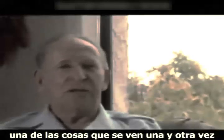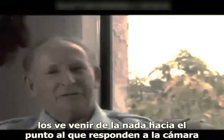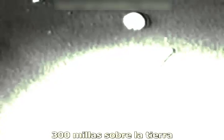One of the things you see over and over again is you see UFOs materialize into the ultraviolet while you watch. You see them come from out of nowhere to the point where they are returning a response to the camera. You also see them dematerialize while you have them under observation. There's 2 of the central things that have gone on with UFOs since day one: materialization and dematerialization. It's going on in this film 300 miles above the Earth, photographed by your government with your astronauts superintending the whole thing. Charlie, completely unzoomed, and you see the full extent of the tether.